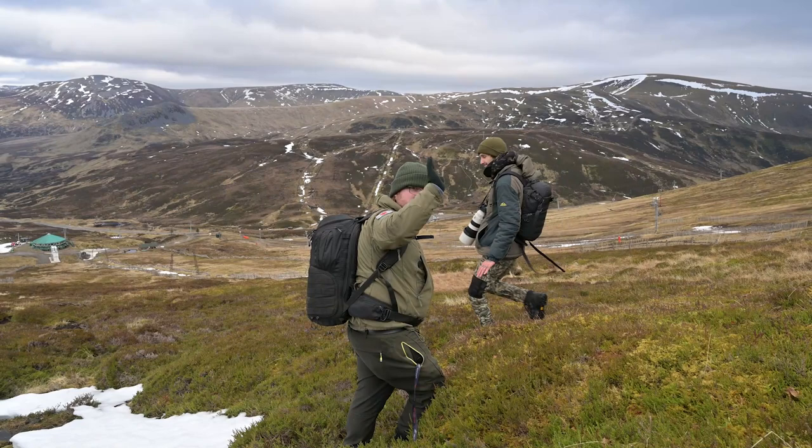Yeah, the plan now is Corey and Rob have gone back down the hill. They've gone to the cafe to get a cup of coffee, which is not a terrible idea, but I can't resist staying another half an hour or so up here and just tracking along back the way we've come, in case I get lucky and see some more hares.